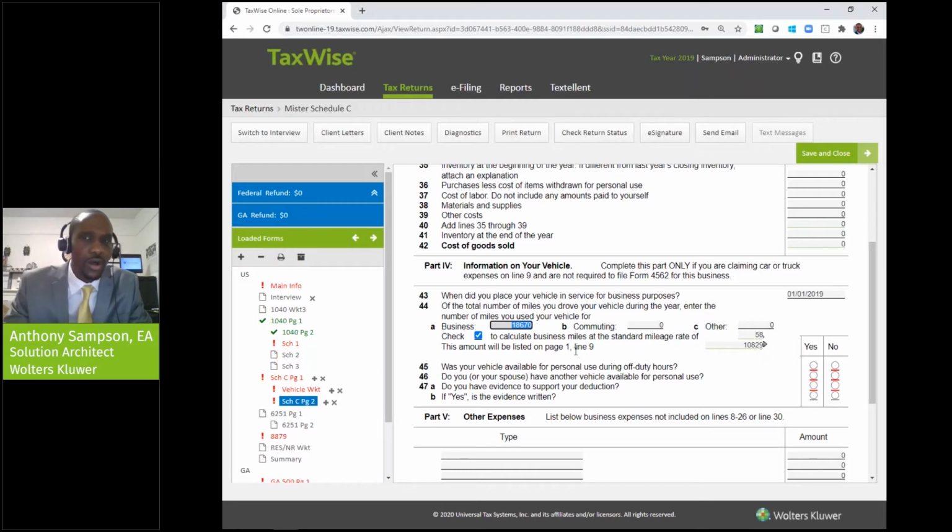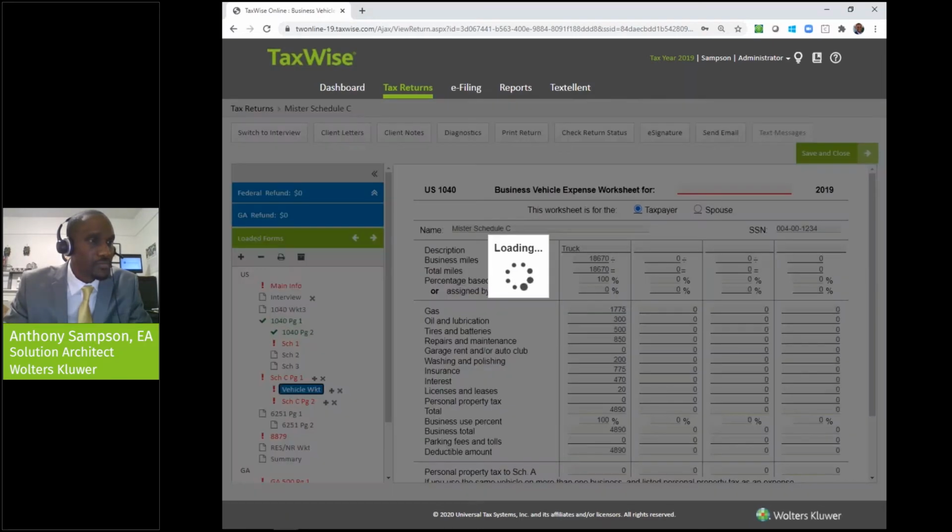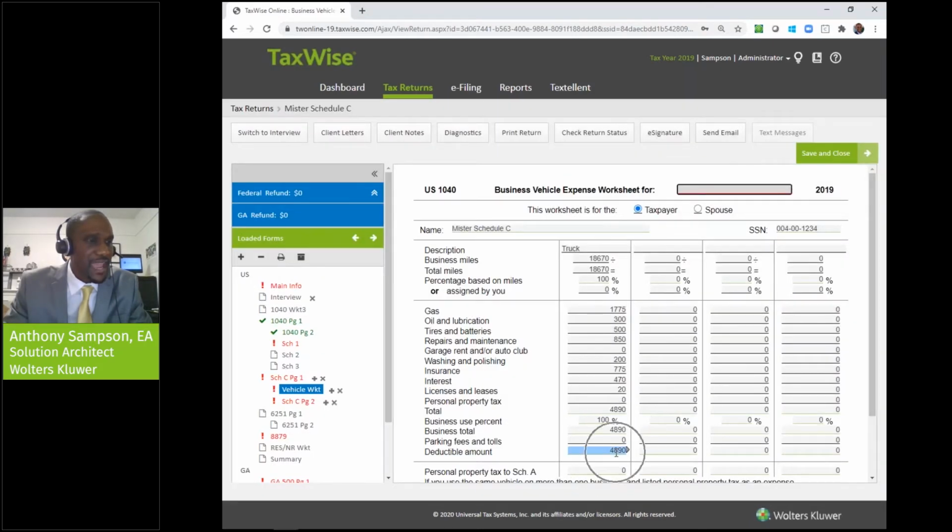Well, TaxWise automatically calculates what the actual mileage deduction is, because we already have the 2019 mileage rate built into the software. So you see that 58 cents a mile. So the total deduction is $10,820. So that's the actual expense deduction the client would take on their return. So I come back on over to our vehicle worksheet, and we had $4,890.